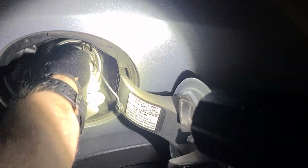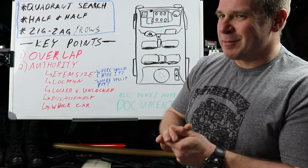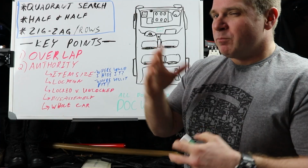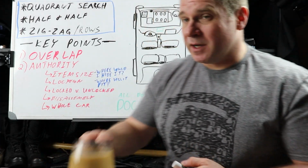You can even get to the point where you can cut the vehicle open in particular circumstances, but I would make absolutely certain you're doing the right thing before you go destroying anybody's property trying to search a vehicle. That's circumstances normally where we have a warrant or pretty exigent circumstances we need to get inside.